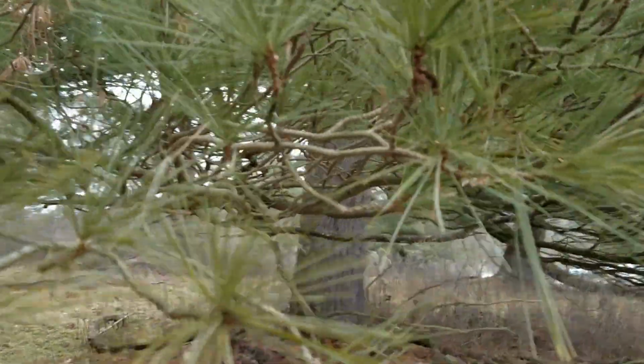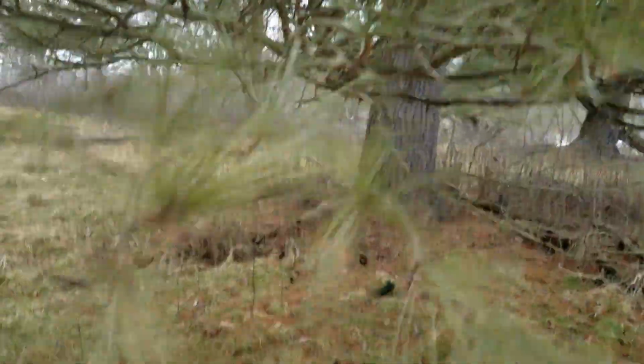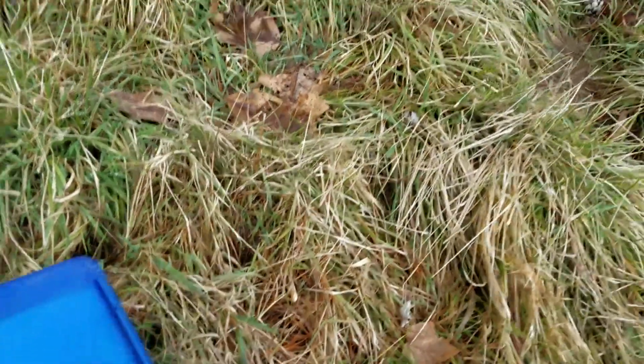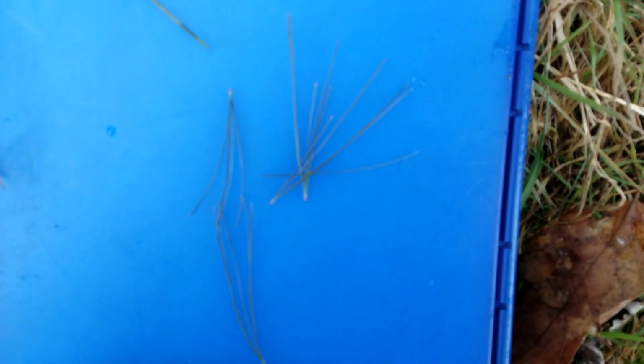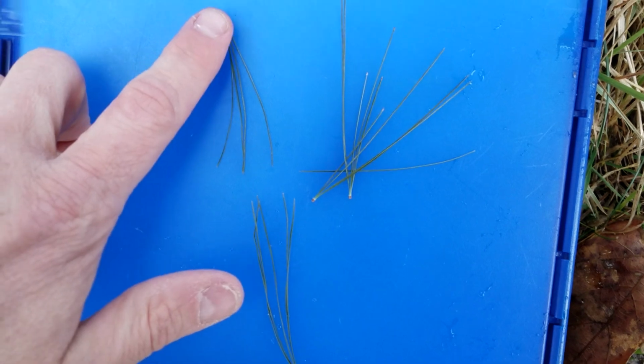The needles are in bundles of 5. I mentioned that earlier. Let's see if I can get a good example here to show you. I'll put one here on my folder. Let's see if we can get this off to show off kind of clear. There we go. So bundles of 5. A lot of our pines are arranged in bundles. And what that means is that they're connected at the bottom.